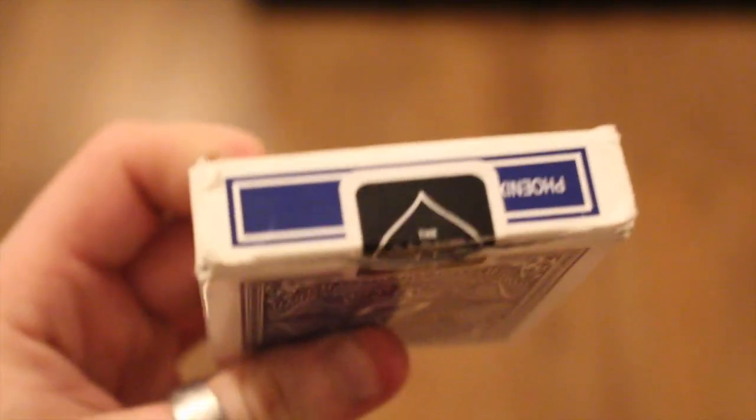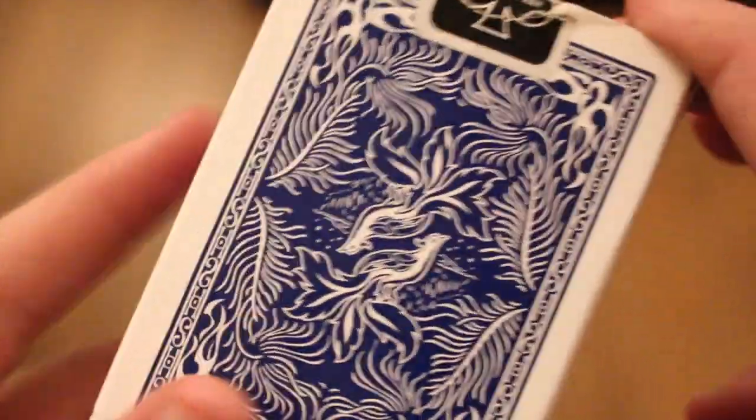And on the top it has Phoenix. I think maybe it says Phoenix back, I'm not too sure, it's covered up there. Has the exact same USPCC seal. And then you get to the back design, that's quite the same as the Streamline, very intricate, very unique.